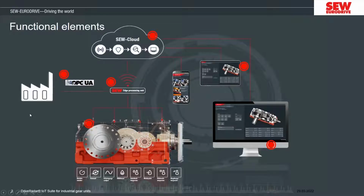So the idea today is to give you an overview of the system, show the key functions, and demonstrate how the system sets us apart from the usual condition monitoring. Hopefully it opens room for discussions at the end, and we'll be here to answer any questions.